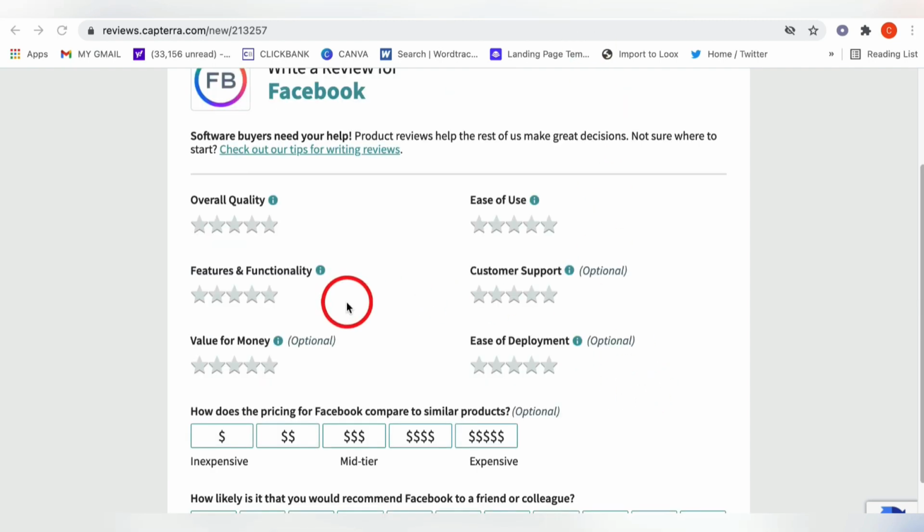And now we've come to the next important step. Again, just follow exactly what I do. Now we need to rate the overall quality. I want you to do 5 stars, okay? Ease of use. Damn tongue twister, okay? 5 stars. Features and functionality, okay? 5 stars, everything. Customer support, 5 stars. Value for the money, well, it's free, so you don't pay anything for Facebook.